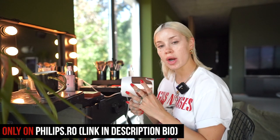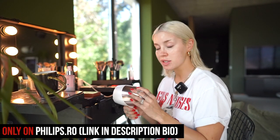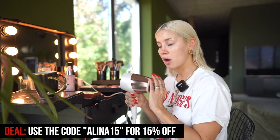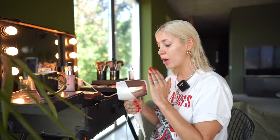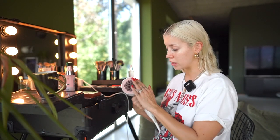But Philips hair dryers, by default, are just amazing at keeping the moisture locked in the hair. Now, what I really, really love about this one is the fact that it's smaller and just easier to use.